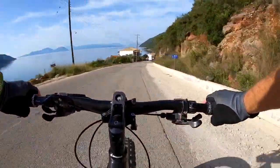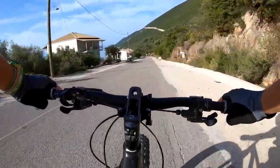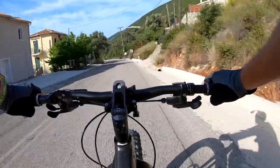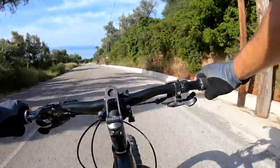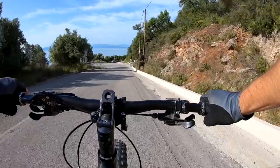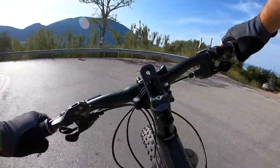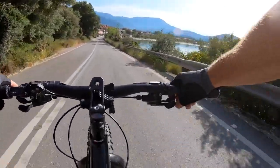Still being quite vigilant for areas of low traction or uneven surface as we come down towards the main Ponty corner, engaging the brakes, getting the knee down, keeping it rolling. Lovely. There we go.